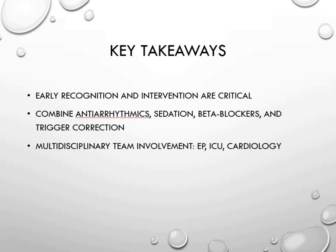To recap: 1. Recognize and intervene early. 2. Use a combination of antiarrhythmics, sedation, beta blockers, and correct underlying triggers. 3. Involve a multidisciplinary team, electrophysiology, ICU, and cardiology, from the start.